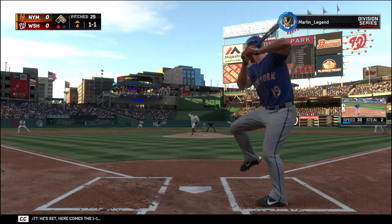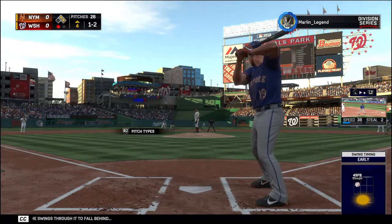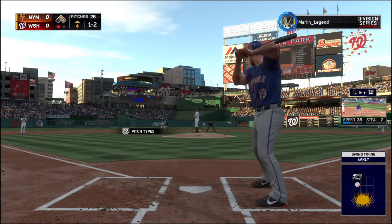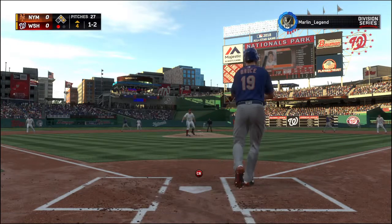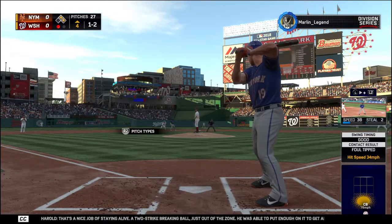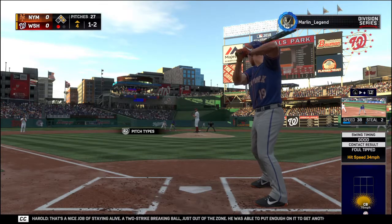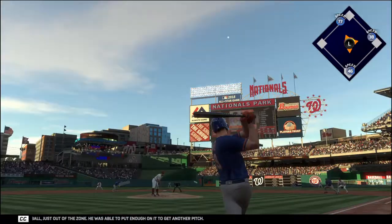He's set. Here comes the 1-1. A fastball, and he swings through it to fall behind. A ball and 2 strikes. Here's the pitch. And this one's tapped foul at home plate. That's a nice job of staying alive. A 2-strike breaking ball just out of the zone. He was able to put enough on it to get another pitch.